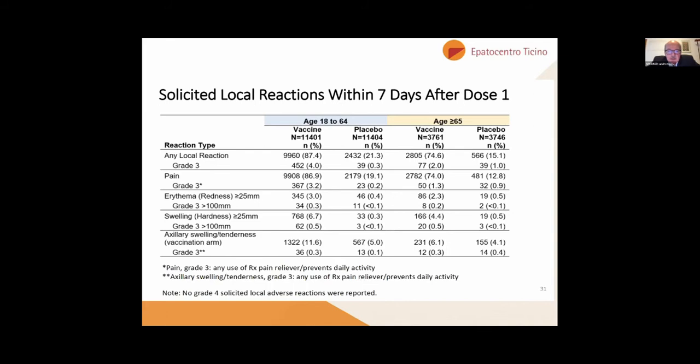You see there's a significant difference between pain occurrence in the younger versus the older subjects. This is a common theme for almost all of the reactogenicity, be it local or systemic. You see also erythema was quite infrequent, whereas swelling and also axillary tenderness after the vaccination was really quite frequent, clearly more frequent than what you would expect or what you see in an influenza vaccine.